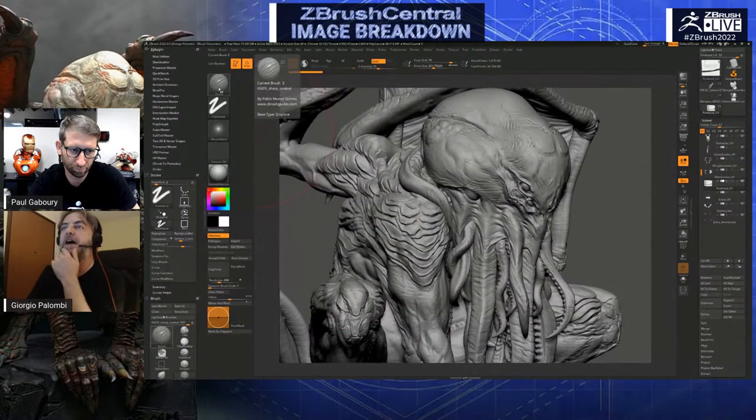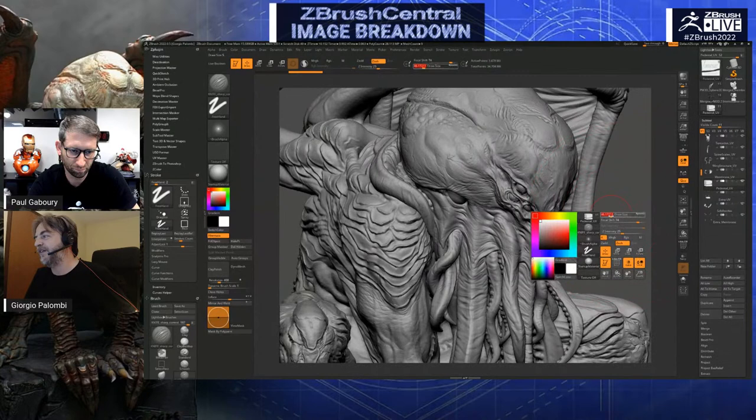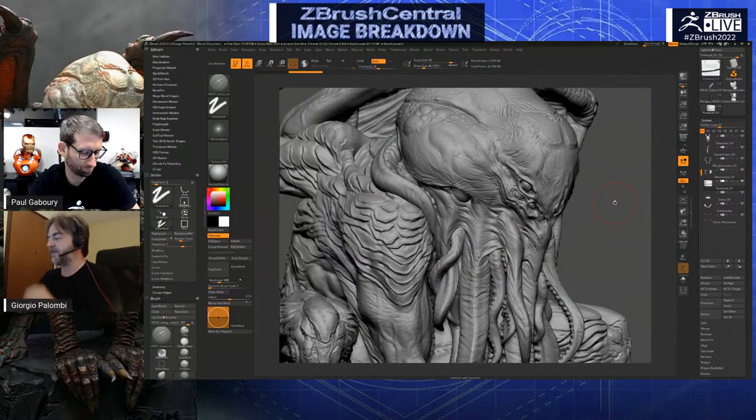This brush here, I just bought from the internet by Pablo Munoz Gomez, but this is another version of Dam Standard. I bought it some years ago, and now I use it a lot. I don't actually remember the difference between this and the Dam Standard, but I like it. It's very simple to use.